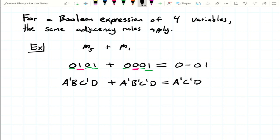Cool. We talked about this last time. Are there any questions about this rule of adjacency? Yes, ma'am. Can you write the first one, like on the second one, you omitted the dash? Or do you not put it in the final solution? Can we do that for the 0, 1?